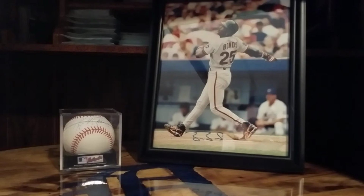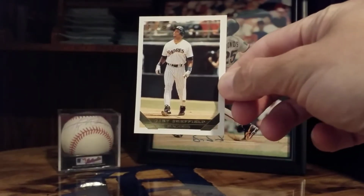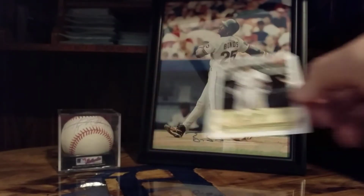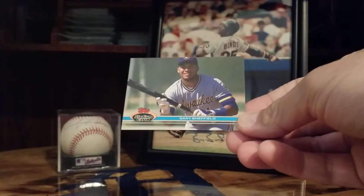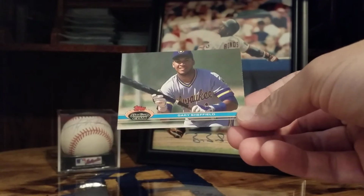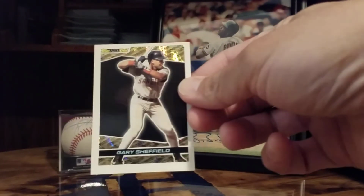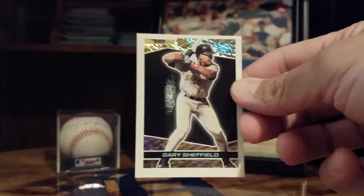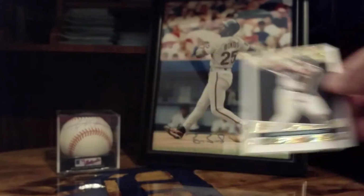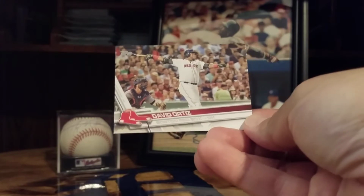And getting into some cards here. Got the 93 Topps Gold Gary Sheffield. And just a Stadium Club Gary Sheffield. Nice looking card, back in his Brewer days. Another one with the Padres, the black gold cards. Really like these. They came back out with these again as a subset in this year's Topps. I really like those. And a base card of David Ortiz. This is his last card, so at some point I want to get this sent in for grading.